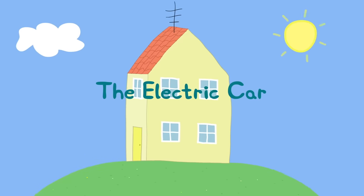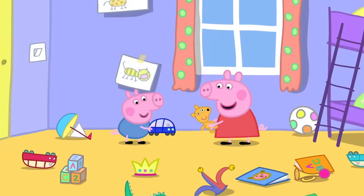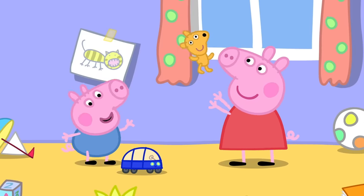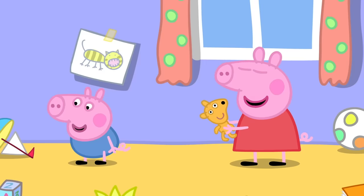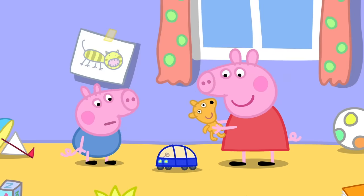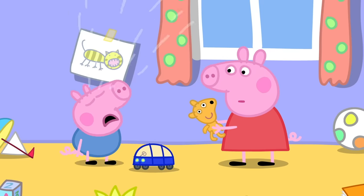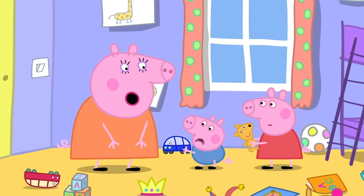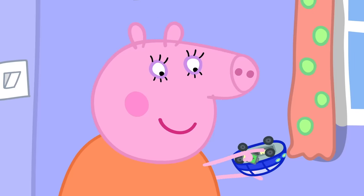The electric car. Peppa and George are in their bedroom. Vroom, vroom. Car! George is playing with his toy car. What is it, George? Car! Don't worry, George. It isn't broken. It just needs new batteries. There.